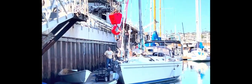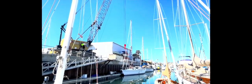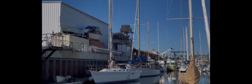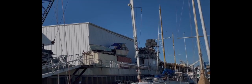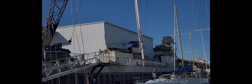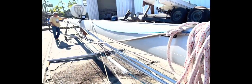The next step is to attach the sling to the hook and then bring the hook up so that the mast is supported. And then the guys detach all the remaining standing rigging and tie it down to the mast, and then up with the mast. At this point, the guys are up top, ready to help guide the mast down into the cradle, and she's ready for work.